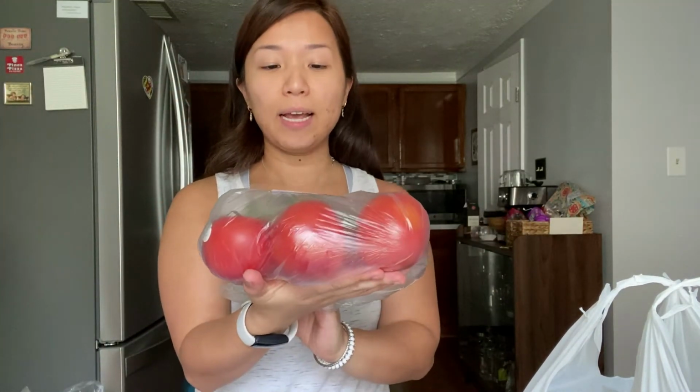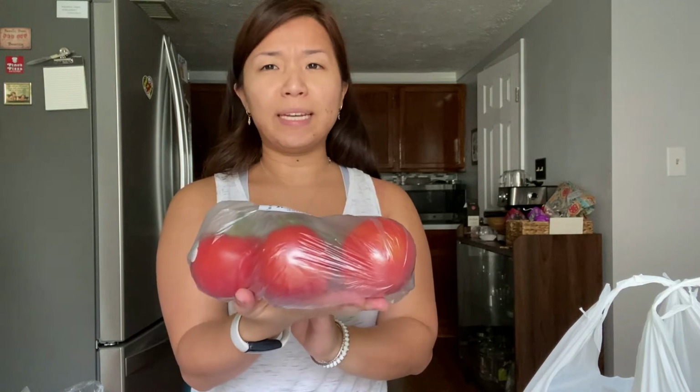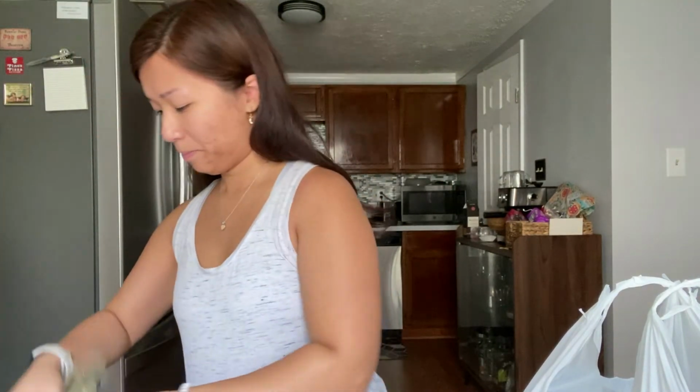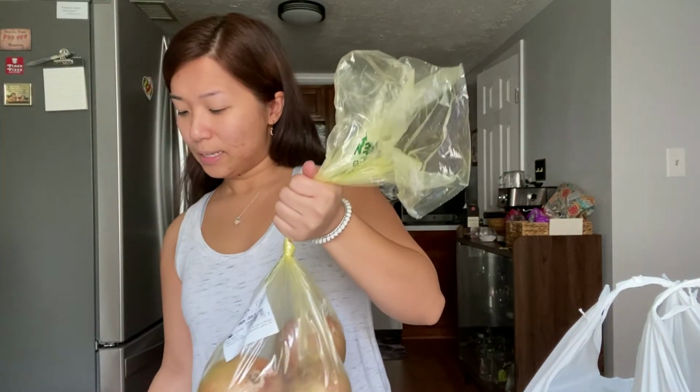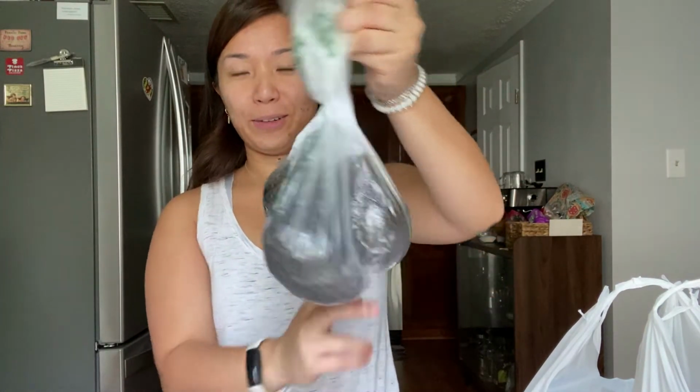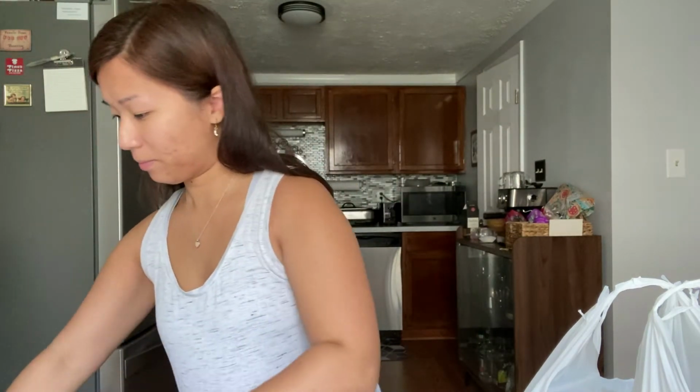We got some organic tomatoes on the vine. These tend to be sweeter and they tend to stay firmer when they're on the vine, I'm noticing. So tomatoes. Some yellow onion. Of course, avocado. We've been eating salads almost every single meal for dinner, so we got some romaine lettuce.